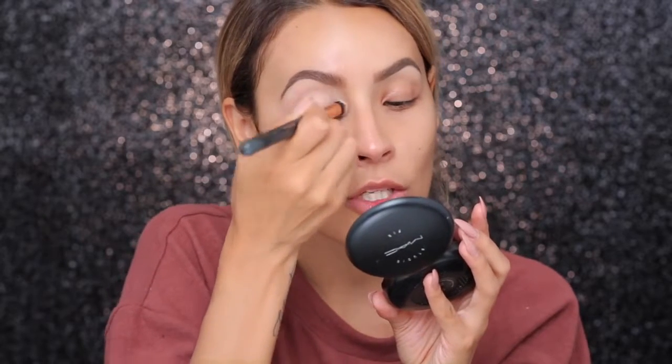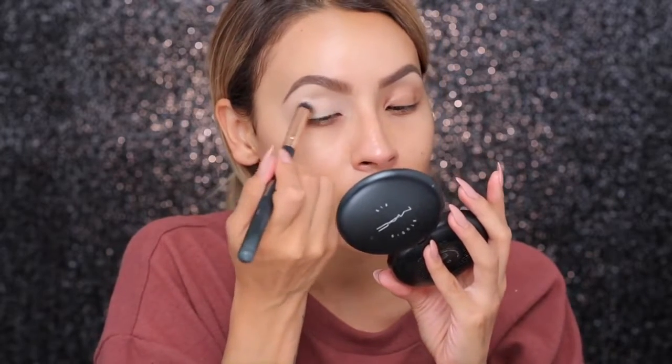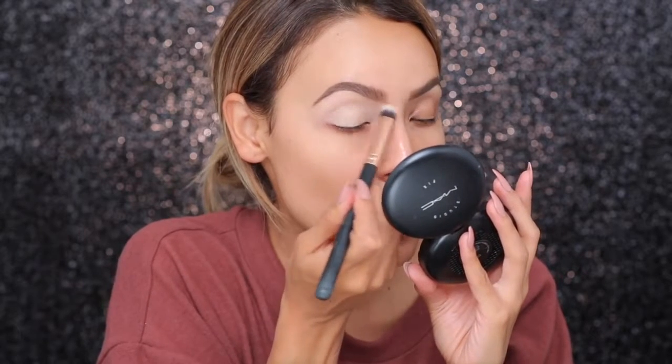You don't want to use too much of these paint pots by MAC. They're not necessarily eyeshadow bases. I mean, they are, but they're not like creaseless or anything like that. They're more of like a cream eyeshadow type of product. So if you use too much, it'll get slippery. So you want to make sure to just use a light layer.